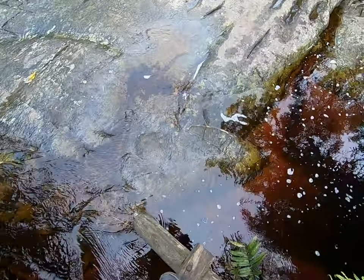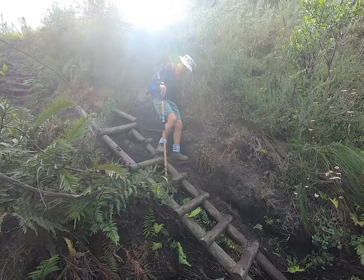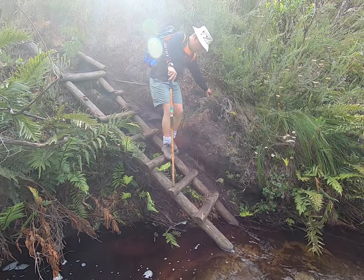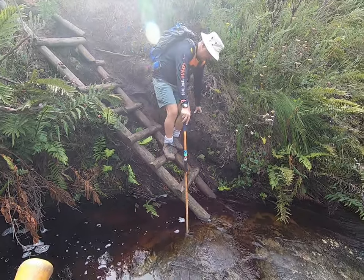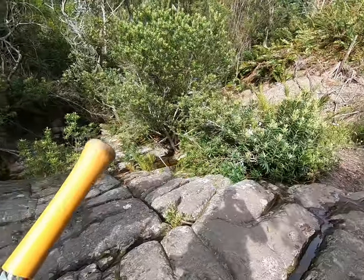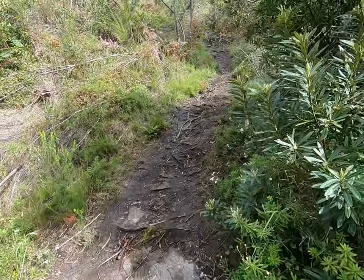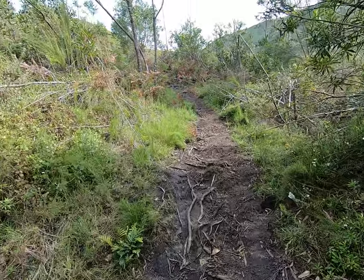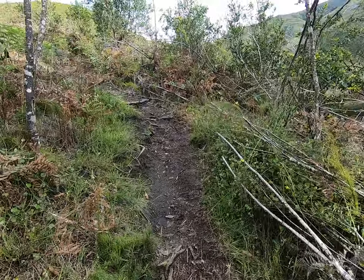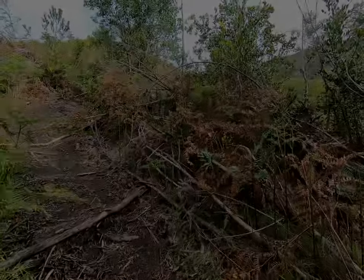Go and slip on the rocks. There we go. Not too bad. Thanks for the demonstration. Got that on video. How old men do it. And here's the climb. Going uphill. So we'll see how things go.